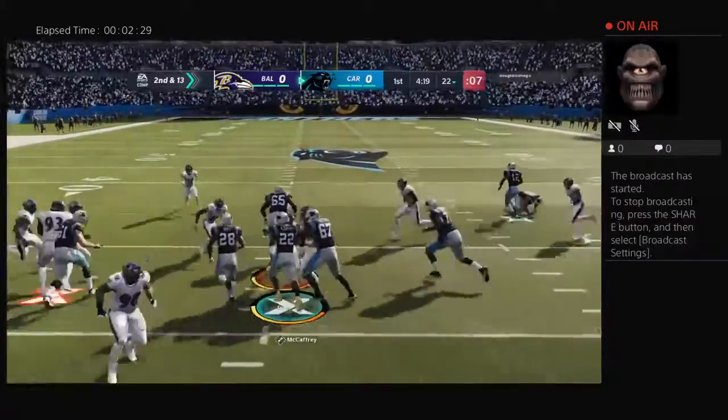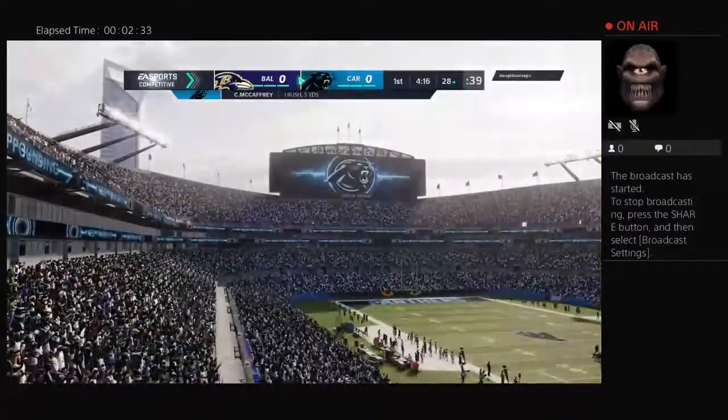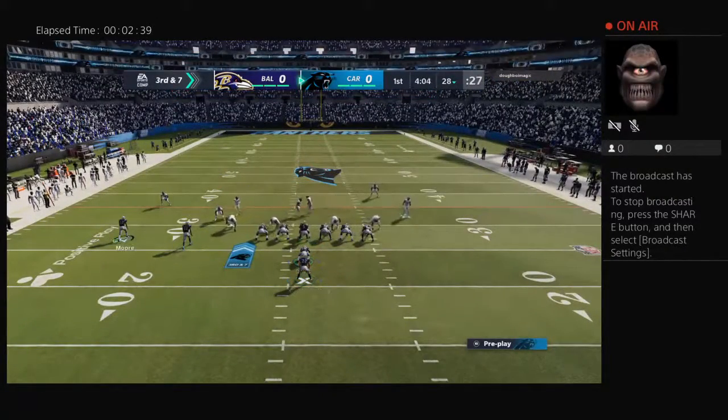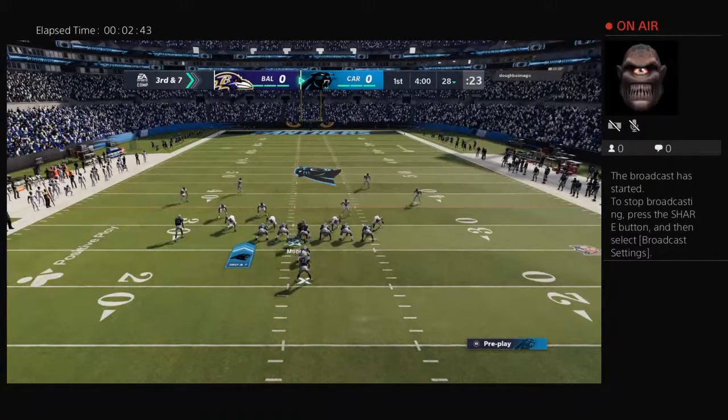First carry of the game for Christian McCaffrey. And he'll take it forward for about 5 up to the 28-yard line. A tough spot here on their opening drive. It's a gain of 5. Brings up 3rd and 7.